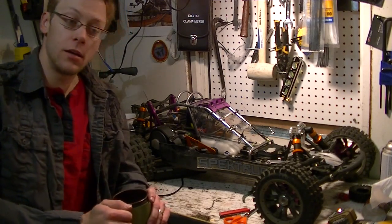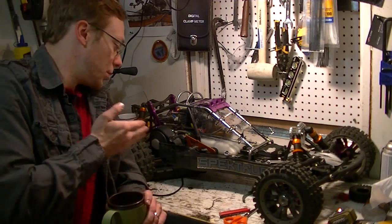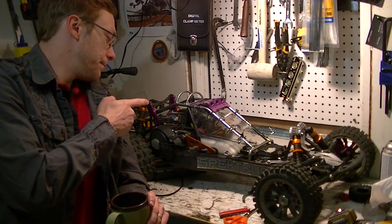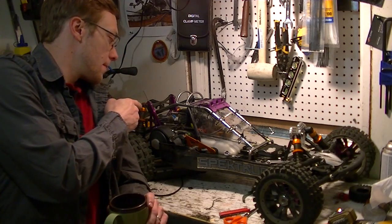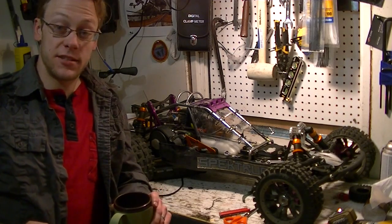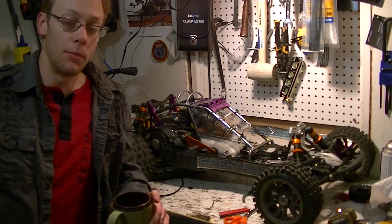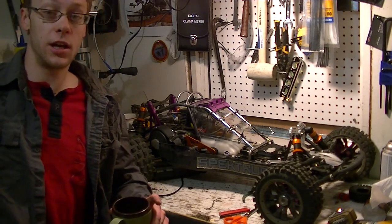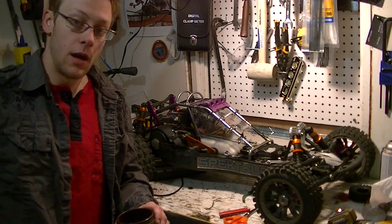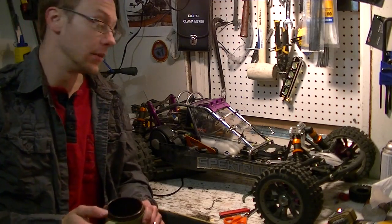I will be, well, because I've replaced most of the parts on this buggy as it stands, the spare parts that I have are nearly enough to make a second one. So what I plan on doing is I'm going to be making a second Baja. I'm maybe going to make a T, throw this engine in it, and get the new 320 from Zenoa. They look awesome. I'm going to throw it in here.